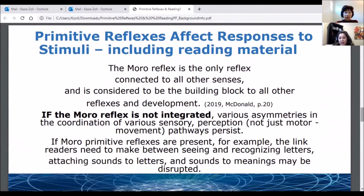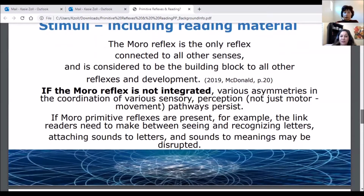Okay. So primitive reflexes affect responses to stimuli, including reading materials. This is where we talk about how this integration or lack of integration affects our reading. The Moro reflex is the only reflex connected to all other senses. A lot of the other reflexes will primarily affect the vision or different feelings, but the Moro goes across all areas. So it's considered to be the building block of other reflexes in development. It's a really important one to be integrated, to have that building block for learning. If the Moro reflex is not integrated, you can see differences in coordination, in different sensory perceptions, and movement.